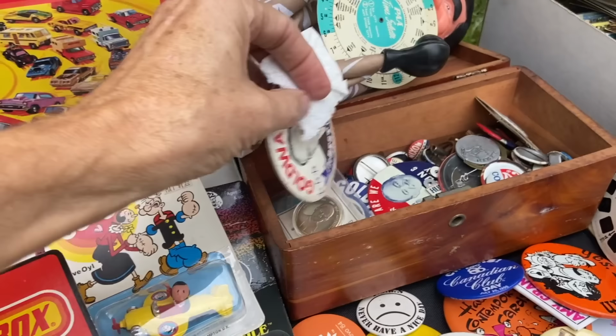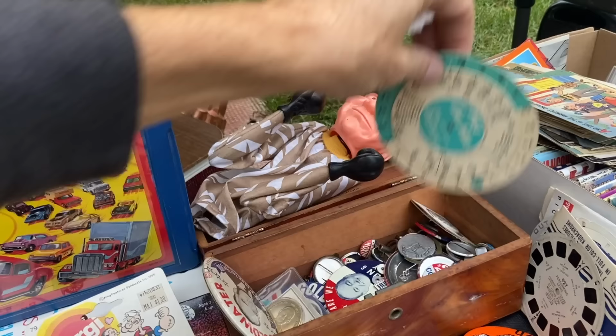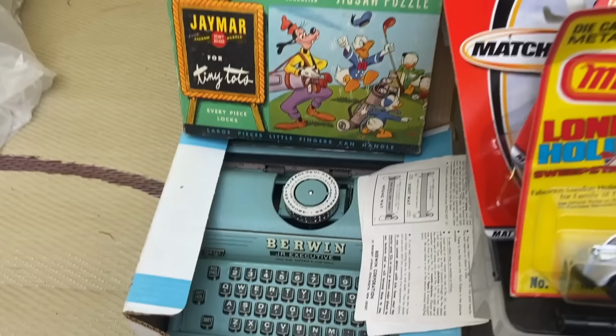And there is Mr. Dukakis from the 1988 election. There's a Bush doll that he fights with that I do not have. The Berwyn typewriter you saw me get in the Midwest I brought here.